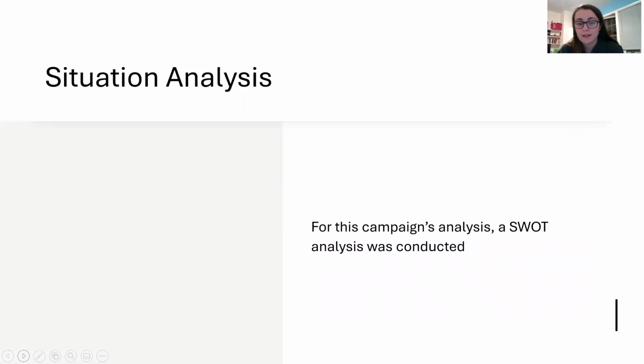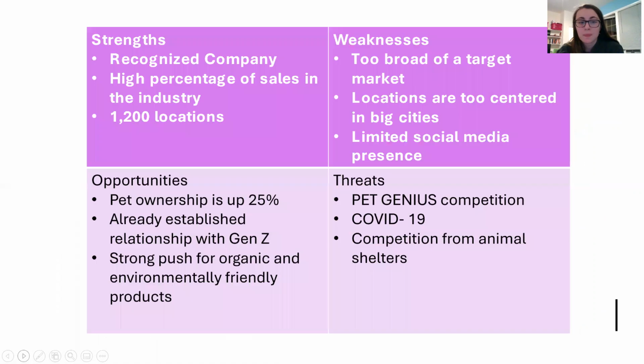So looking at a situation analysis for this campaign, a SWOT analysis was conducted. We'll start with our strengths. Some of the strengths of Pet Resource are that they're an easily recognizable company, one of the top pet stores in the country. They have a high percentage of the sales in the industry, so their market share is very high. And they have 1,200 locations, so quite a few locations to work with and do things with throughout the campaign.